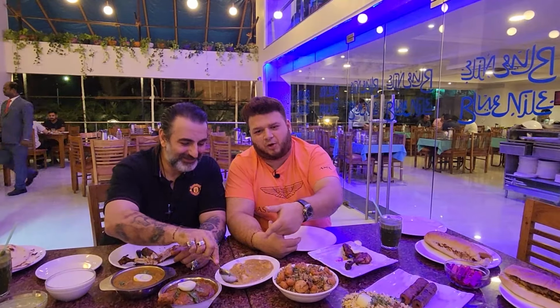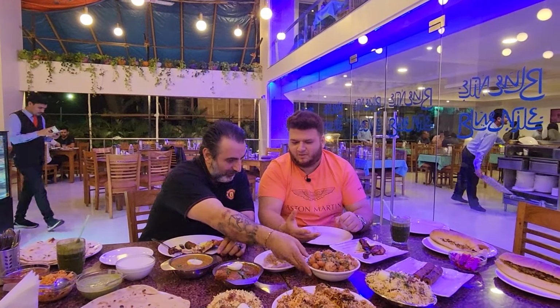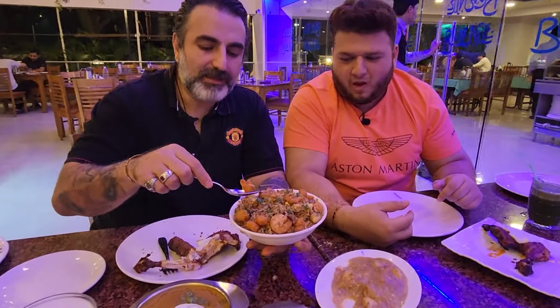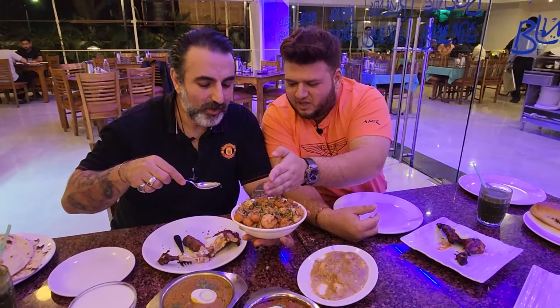This is the butter garlic prawns, of course. I made this myself. This is the mixed fried rice. I'm gonna take that, it's chicken. No, that's fish. You're gonna take some portion of it.